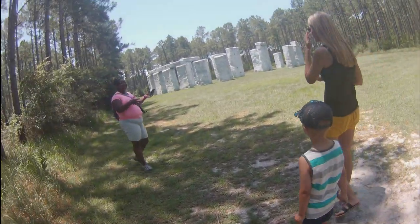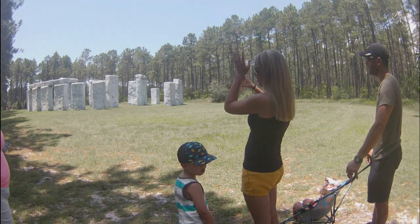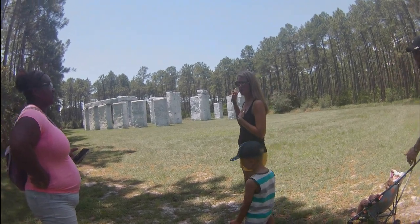It says you could kind of find it from off the side of it. When I looked it up, it said if you drive past it on the right. Well, I guess we found Stonehenge. The way I took it is you can see it from the road if you keep driving.